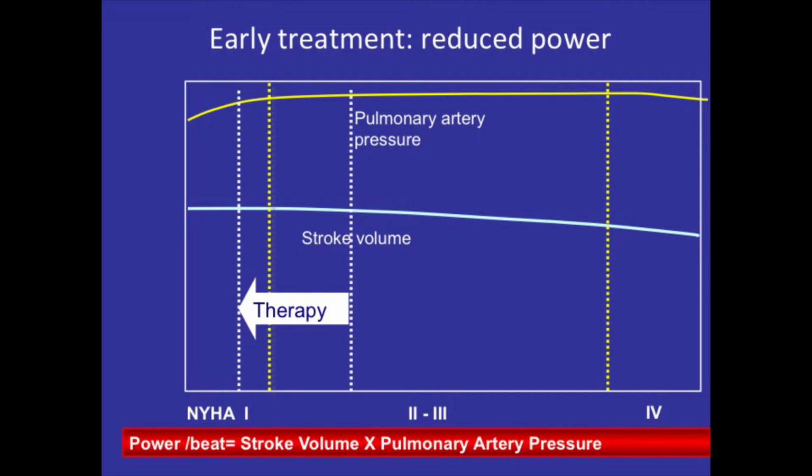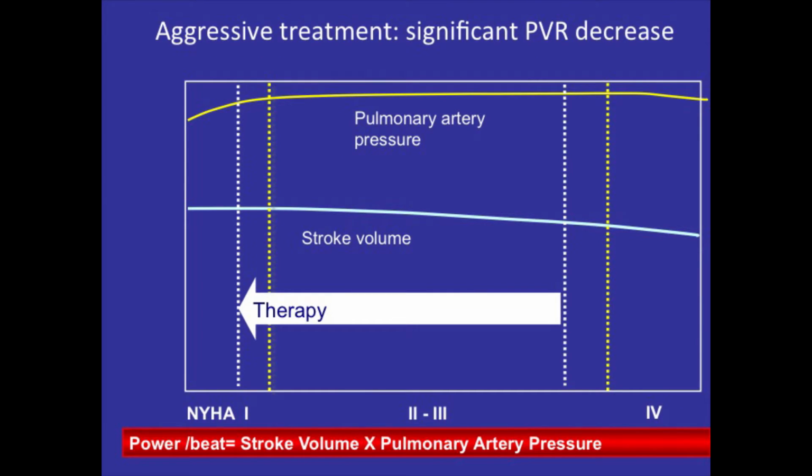Perhaps we can use exercise, but a lot of questions still have to be resolved in terms of what kind of exercise protocol and what kinds of normal values we have. Does it really help early treatment? So a lot of questions still need to be answered.